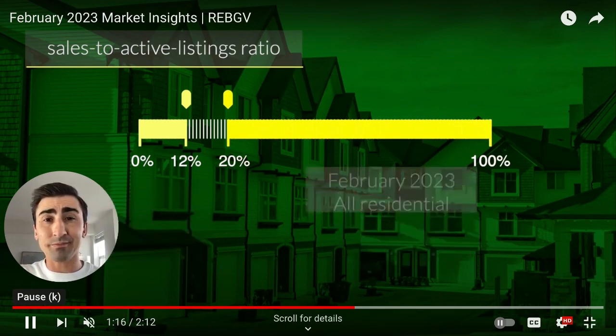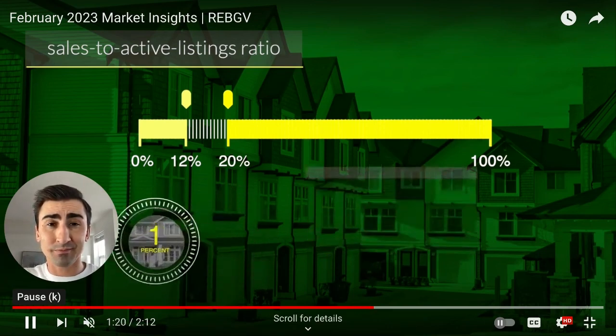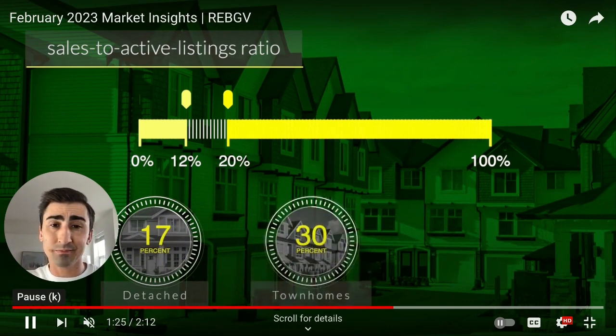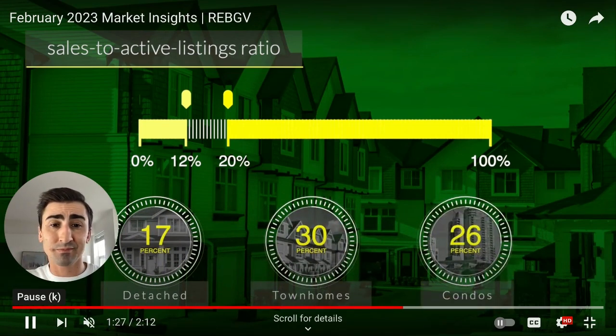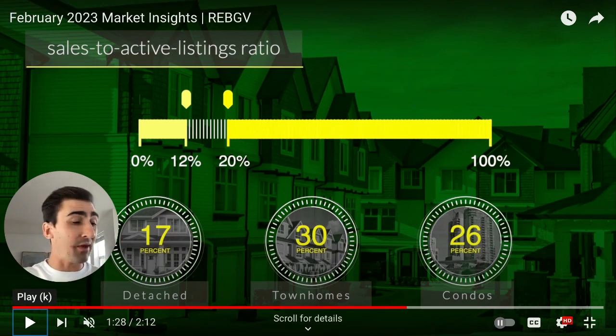February ended with this ratio at 23% for all homes. By property type, the ratio is 17% for detached homes, 30% for townhomes, and 26% for condos. So what does that show us? It's showing us that the detached homes are in a balanced market, townhomes and condos are in a seller's market. We'll often use months of inventory as another way to indicate this same information, meaning like there is 4 months of inventory, that which would still be a seller's market in our region.